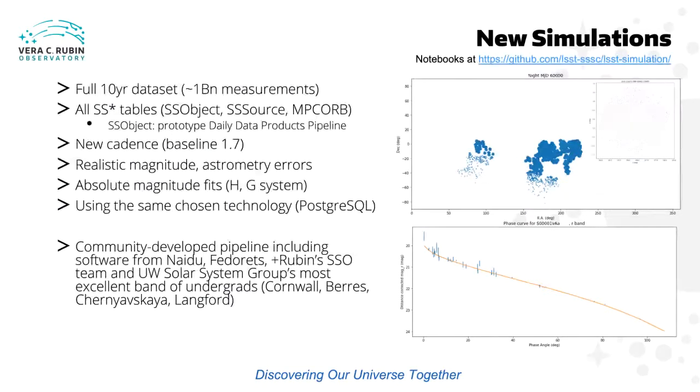One of the things I want to emphasize here is that this has really been community developed, including very, very strong support from the Solar System Science Collaboration. Some of the folks I really want to give a shout out to are Shantanu Naidu from JPL, who's built the simulator that we use to find whether objects are in field or not. Grigory Fedorovich has done a lot of work on adding the post-processing steps to that simulator.